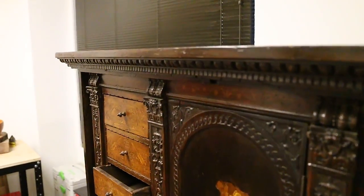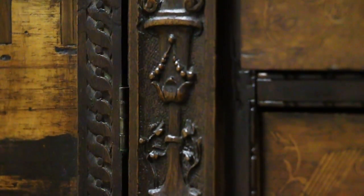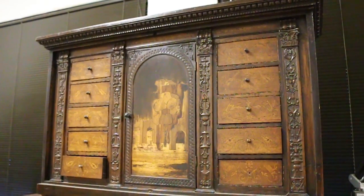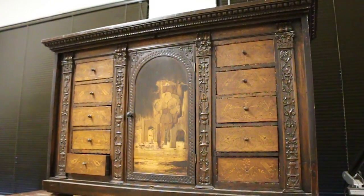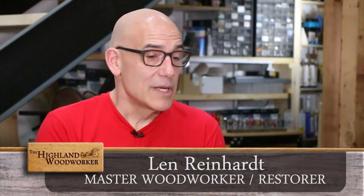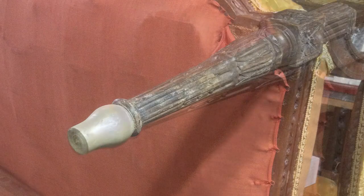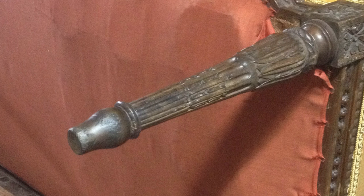Yeah. And so your job there is to, I guess, replace just special pieces. Right. And just not make it look too perfect. It has to look correct for the piece. It's a challenge. Every piece is a challenge, and every day is a challenge, because you have to be good at a lot of things, from carving to turning to finishing to making pieces, whatever it takes.